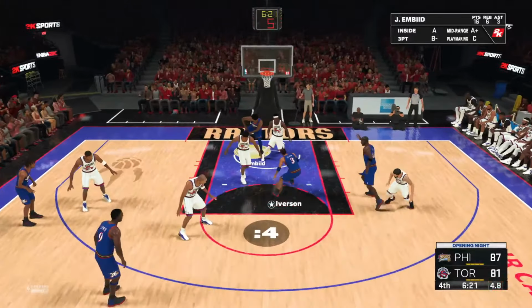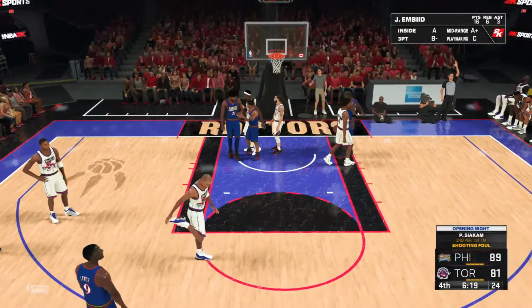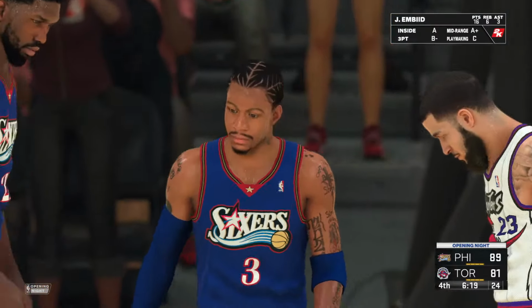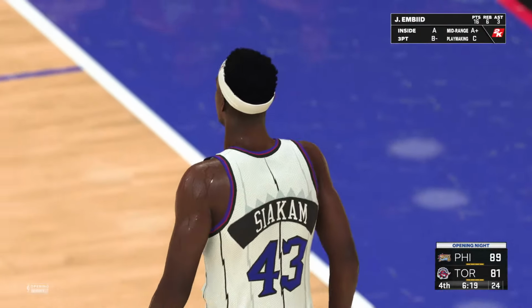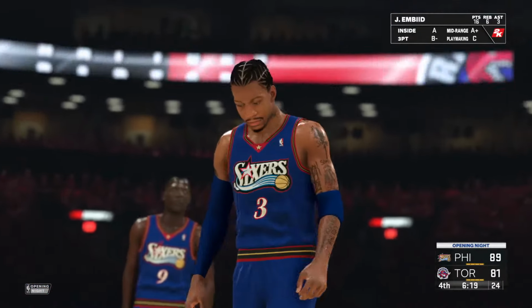Pocket 6. Why did AI do all that? Why did he do a spin move? He could have just laid it in, bro. Oh, man, this game. Just a rugged, undersized guard who plays this game, bro. Come on, man.